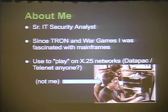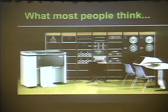So, a little bit about me. I'm a senior IT security analyst. Since the movie Tron, you probably can't see my shirt, it's a little recognizer from Tron, I've been fascinated with mainframes. I used to run around, this might date me, on Datapac and Telenet back in the day. That's not me, but that's who I used to pretend I was when I was running around on these X.25 networks.